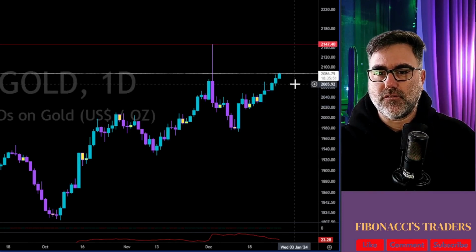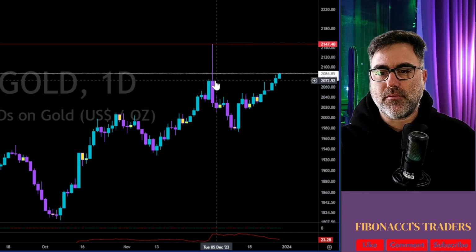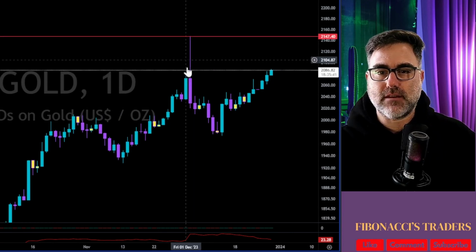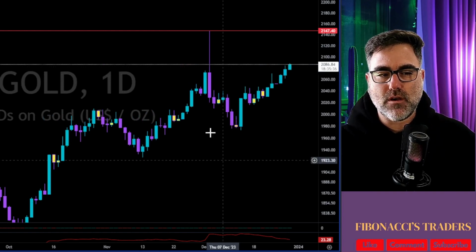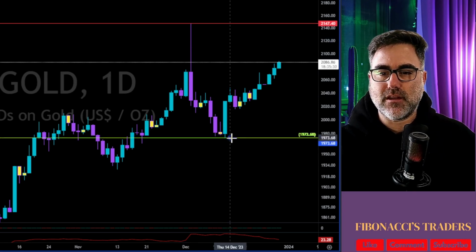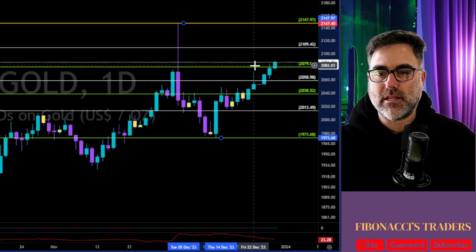Gold, after a few days of sideways move, is now breaking up above this 2070, going to fill all this tail. When you see this kind of very large tail, whether it's to the upside or to the downside, most probably this tail will get filled with future price action. Now, as you can see, continuation above the 2080.